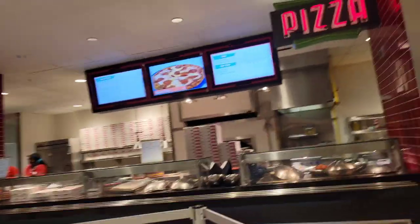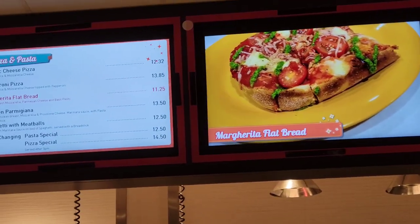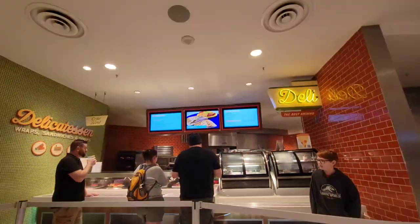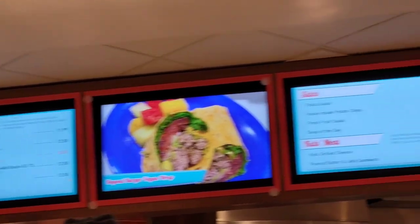And then this was the pizza. That was the exact same that they can deliver to your room. You do have to tip if you do the room delivery, or you can just pick it up here. And they did have mac and cheese and spaghetti and meatballs and chicken parmesan here as well. And the last station, the deli, they had a roast turkey sandwich, they had a hot Cuban, a Beyond Burger, and a grilled cheese. So some good options for dinner.